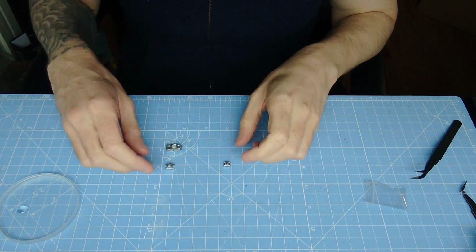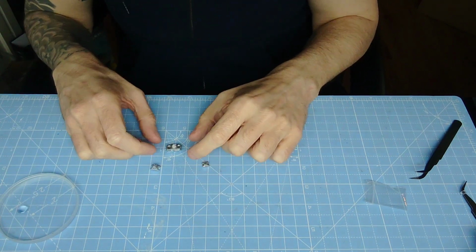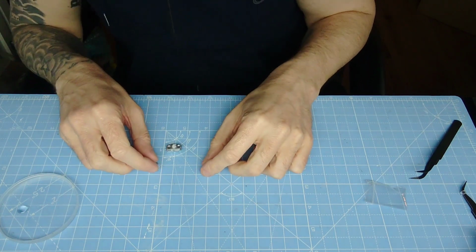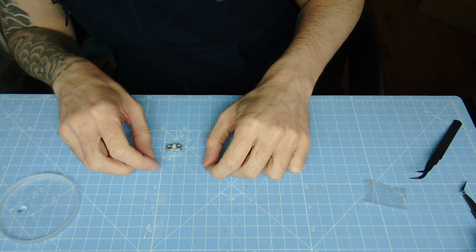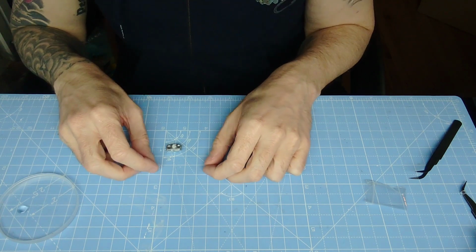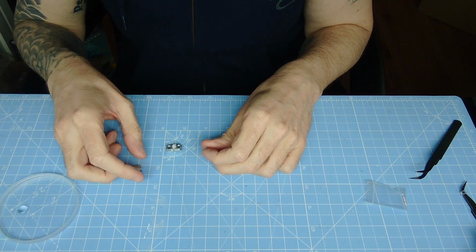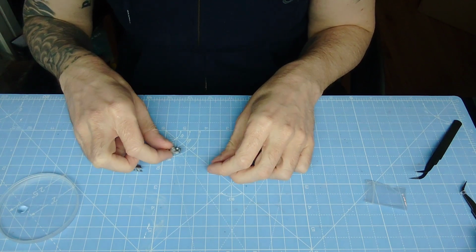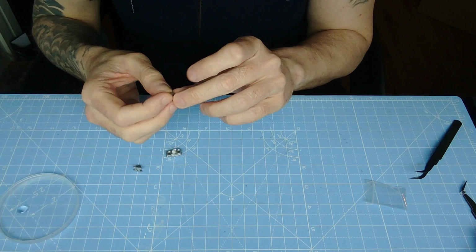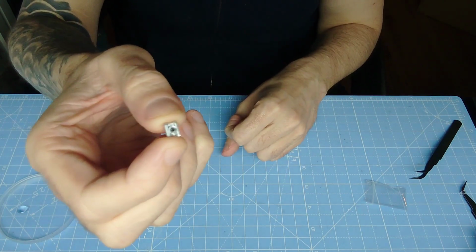Now again, I am going to deviate from the instructions because it tells you to put these details in exactly as it says, and then screw them in. Now I'm not going to do that because I don't, A, see the need to screw in bits of plastic, and B, if you look at the size of the holes, I think you're just going to end up damaging them.